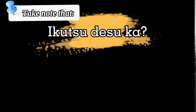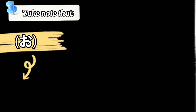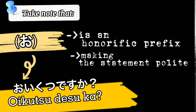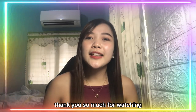Take note that いくつですか can mean how old are you and how many. It depends on the situation or the topic. And take note that お is an honorific prefix making the statement polite. The prefix o in おいくつですか doesn't apply to the question how many, but it applies to the question how old are you.